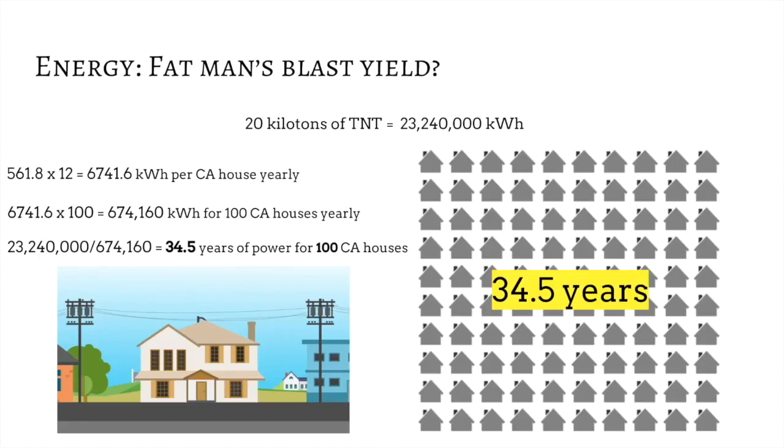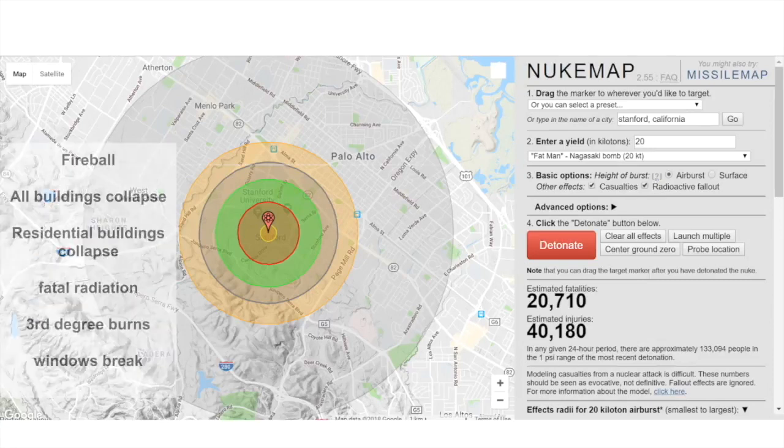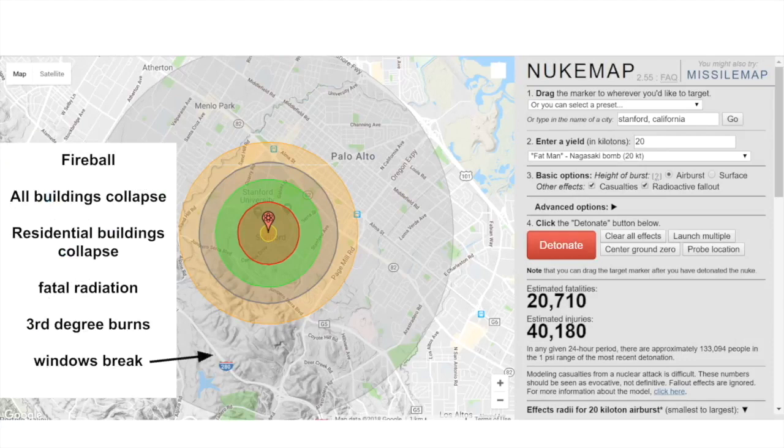However, each nuclear power plant always has the danger of a meltdown. If the Nagasaki or Fat Man bomb was dropped on Stanford, it would cause around 20,000 deaths and around 40,000 injuries. The outer ring shows where the windows would break. Then there would be third-degree burns, fatal radiation, the residential buildings would collapse, the more fortified buildings would collapse, and at the center, there's a fireball.